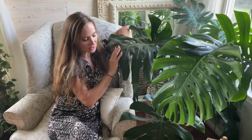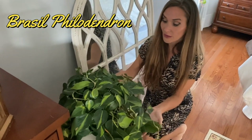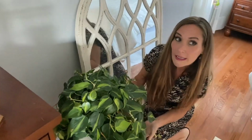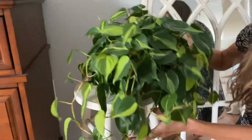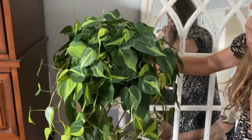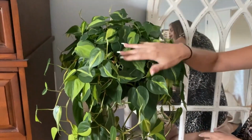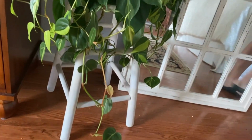He's very pretty. This is a Philodendron Brasil. Okay, very nice. I've propagated this guy and cut off his legs a few times. He's very happy. He's doing well right here. We just let him hang out right there.